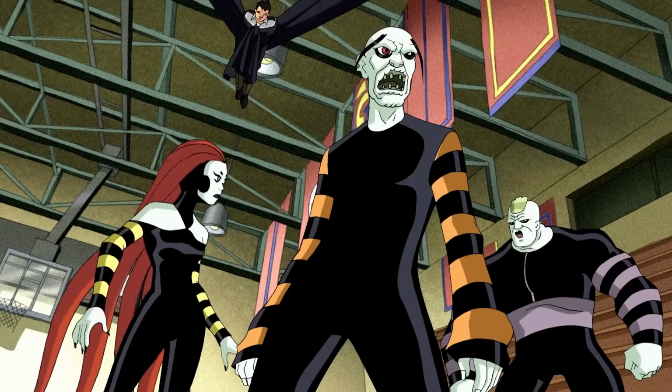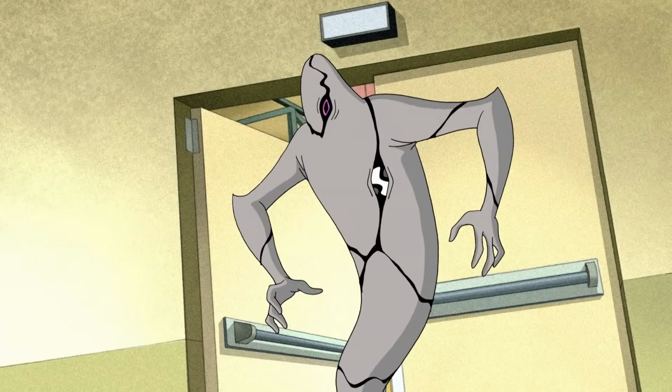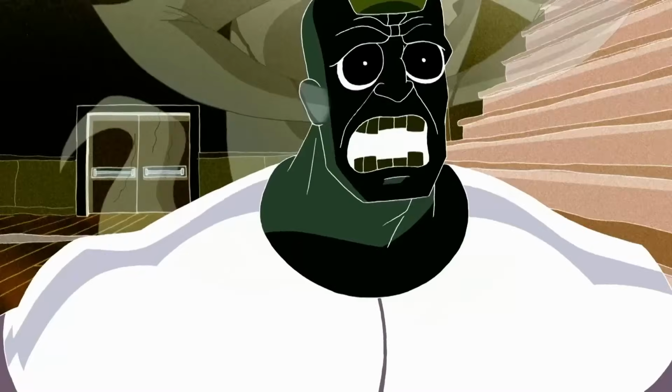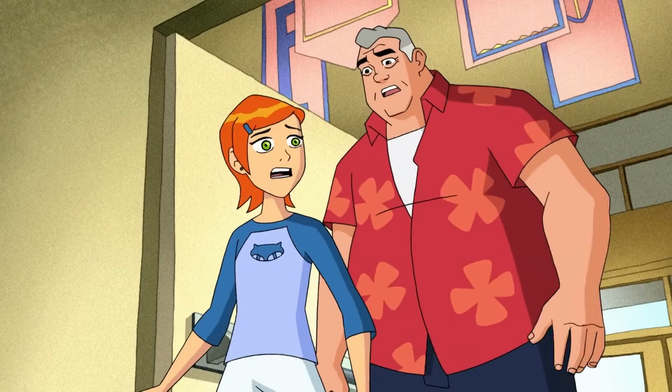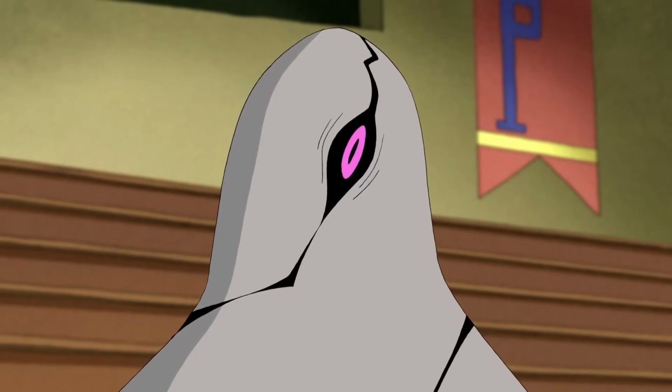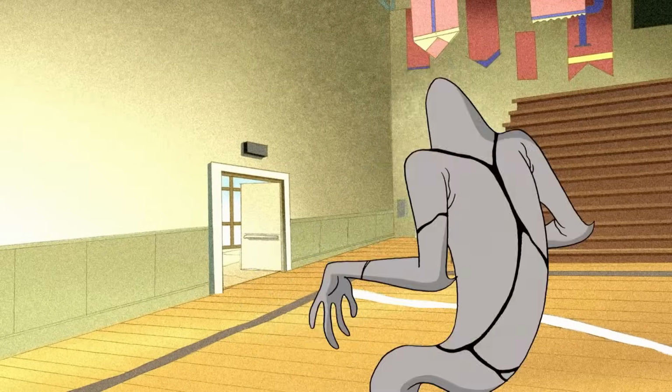As the circus freaks seek revenge on Ben, he transforms into Ghost Freak, but to his horror, he finds himself unable to control his viciousness. Max and Gwen witness the chaos, realizing something's off about Ghost Freak's behavior. Ghost Freak, now revealed as Ziscare, chases the circus freaks with malicious intent.